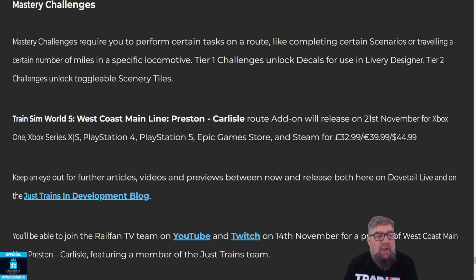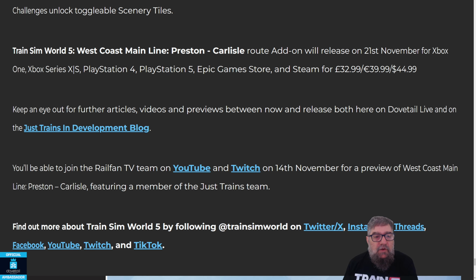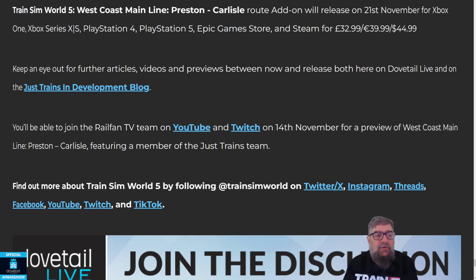Mastery challenges require you to perform certain tasks on a route, like completing certain scenarios or travelling a certain number of miles in a specific locomotive. Tier 1 challenges unlock decals for use in Livery Designer. Tier 2 challenges unlock toggleable scenery tiles. So they've told us about that, but not revealed in the slightest what the toggleable tile is.